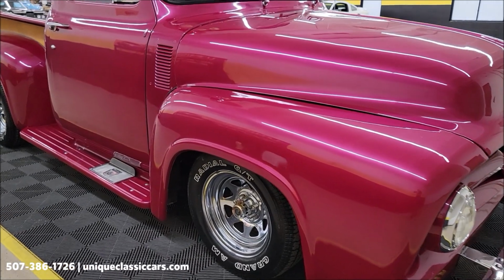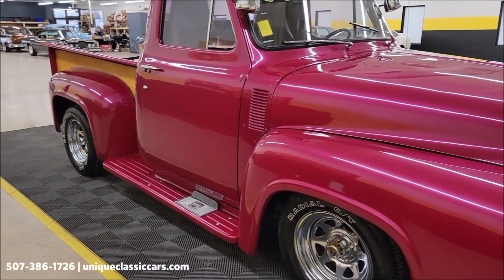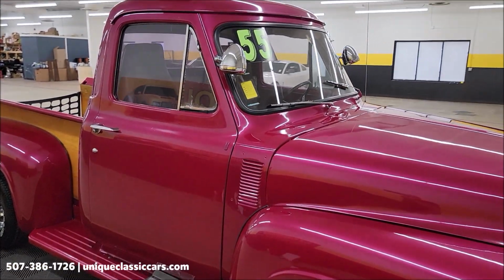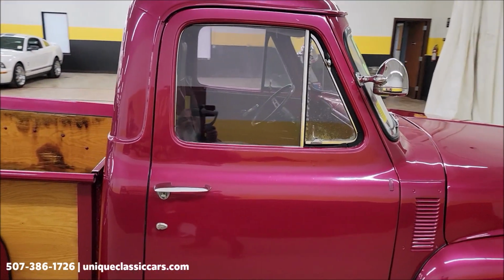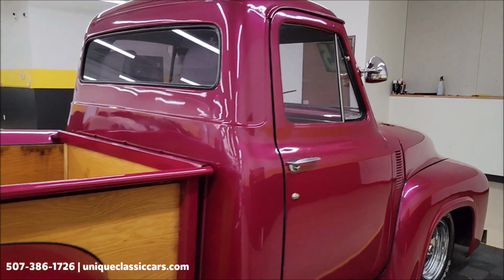As you can see, riding on chrome wheels. This is a fiberglass fender, front and rear fenders. Other than that, steel body and hood, of course. We'll get around to the driver's side, take a little closer look at the interior. I'll start it up. We'll check out that engine bay, let you hear it run.